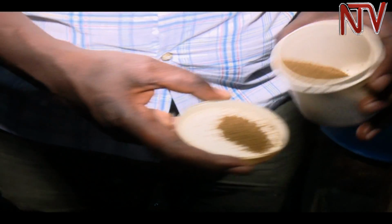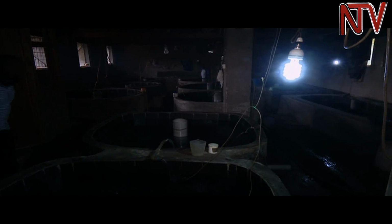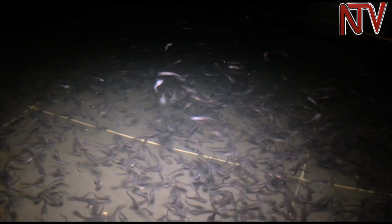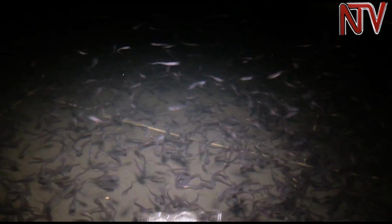The fish are fed twice a day. Darkness is recommended for better hatchering. Mwanguzi says light must only be used when cleaning the hatchery. We try to create some conditions which are similar to the ones in the ponds. Because the pond, when you stand on the pond, you can't see fish. So they like that kind of darkness.